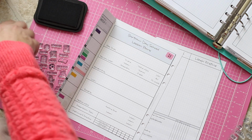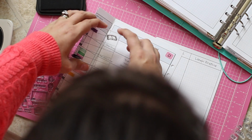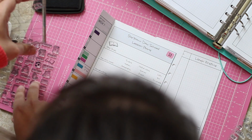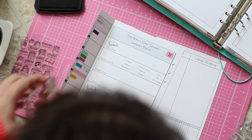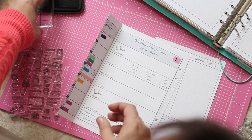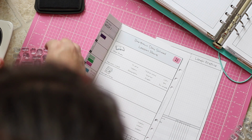I use Memento black ink and VersaFine. It just kind of depends. I've switched to a new paper, and I'm still trying to test it out and see which ink works best. But I love these stamps because it really looks like it's just been hand drawn, which I like. And I like having the icons. Sometimes I doodle in color, so I use them for that. Sometimes I just like having the pictures. I just enjoy them. I think Tally's very talented, and I love the way these look. And it just kind of dresses it up a little bit, makes it a little bit fun for me.